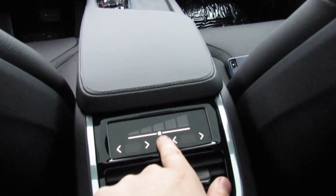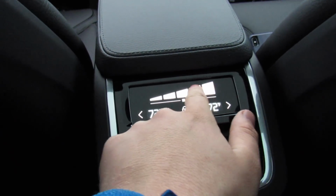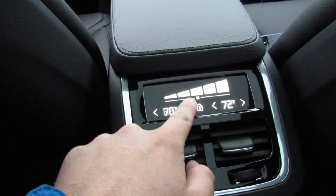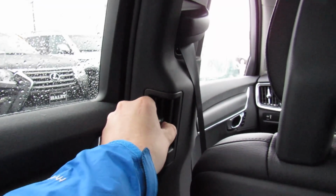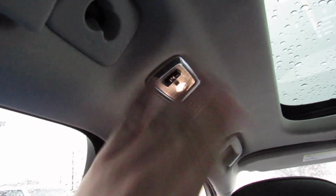In the center are your rear climate controls. You can bring that up. Adjust the fan speed. Just like that. As well as dual zone, so you can adjust the temperature from right here for each side. Back seat pockets on each side as well, just like that. And in typical Volvo fashion, you have your air vents built into the pillars, and interior illumination up top.